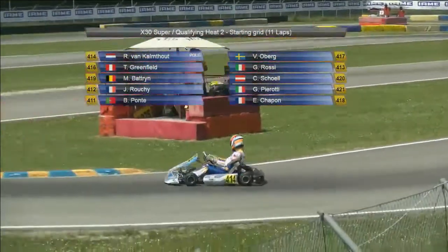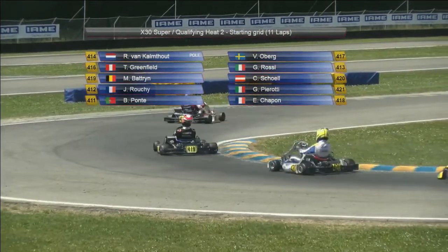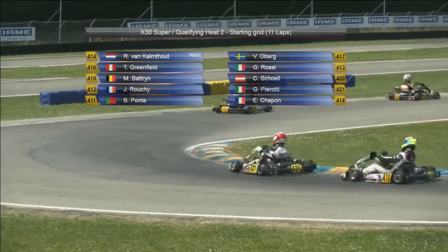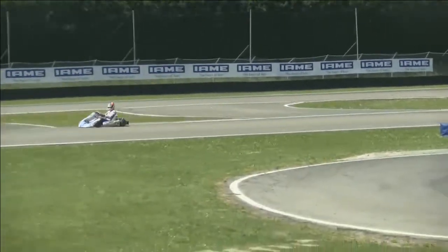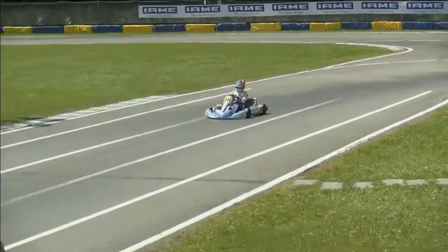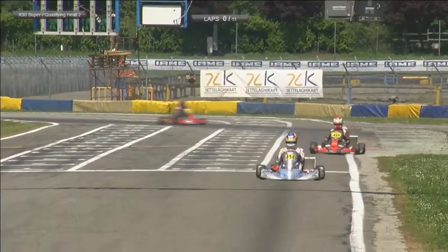Alongside him is going to be the Swede, which is Victor Åberg. We'll see how Victor gets on from second on the grid. Back on row 2, we then have the likes of Taylor Greenfield in kart 416. Alongside him, the Italian, who again has been really quick this weekend, showing some good form and will be one to watch out for within this race as well. That's Giacomo Rossi in kart 413.